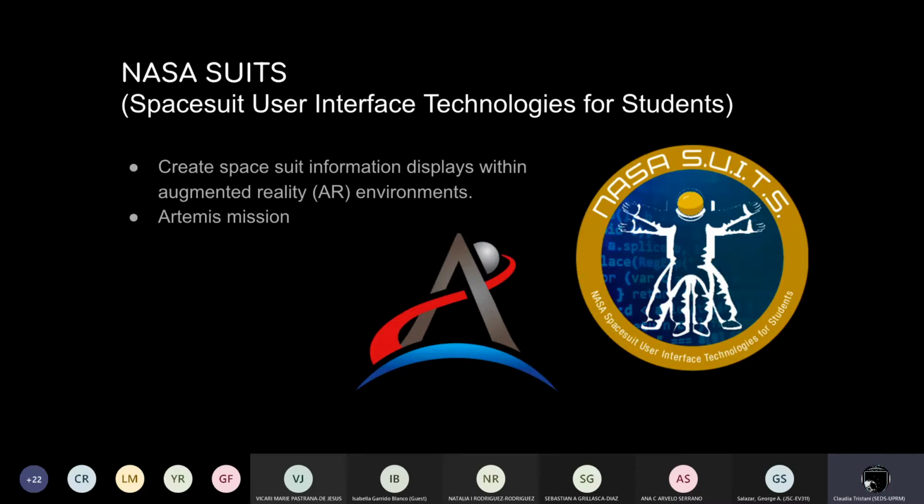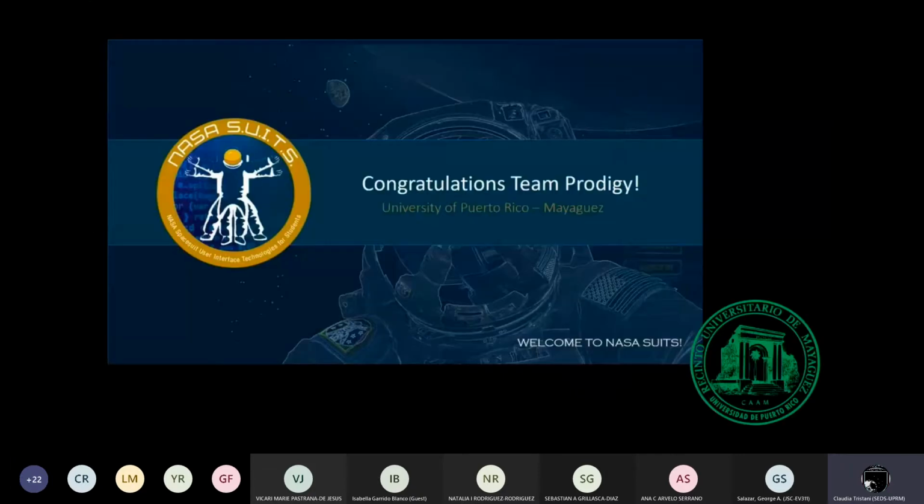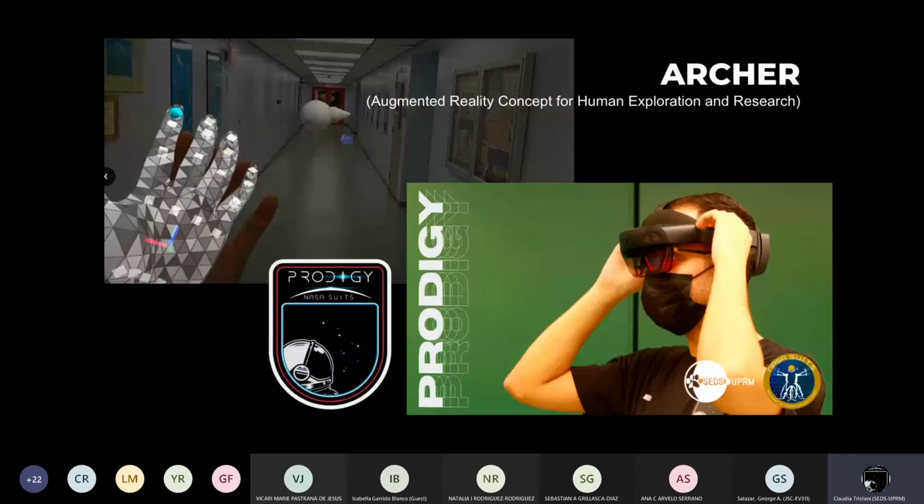Back in October, our team here at UPRM submitted a 40-page proposal for the NASA Suits Challenge, and we got selected to move on to phase two, which is super exciting because this is the first year our institution is participating in Suits. Our team is currently building a prototype of our AR concept, which is called Archer. One of the main features of Archer is using a point-based navigation system from your current position to a 3D object position, which is what you can see in the picture on the top left.